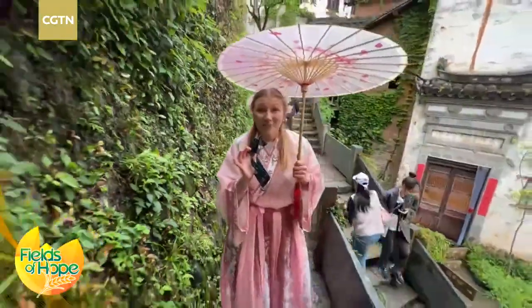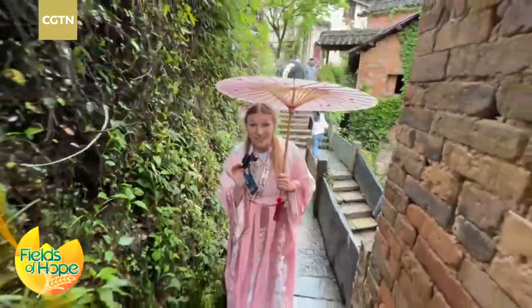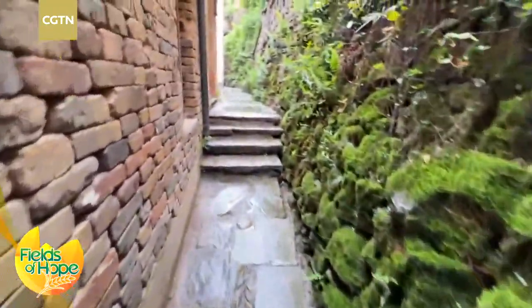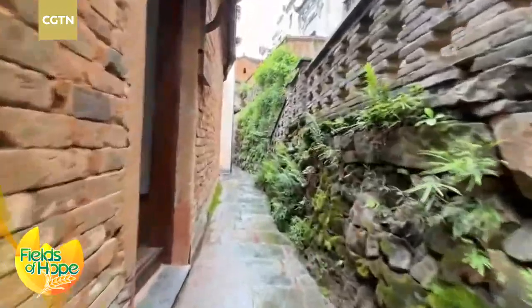There are many of these little paths and alleys here that spread all around the village. So it gives you plenty of time to explore up, to explore down. You can have a really nice time exploring around here for a day.